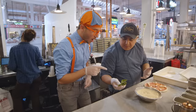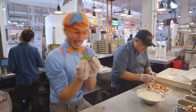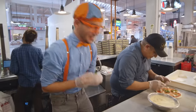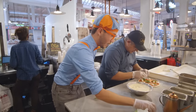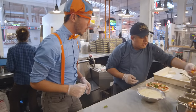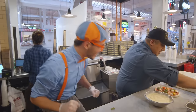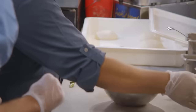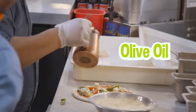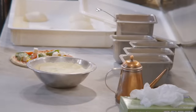So and then? Fresh basil. Ooh, fresh basil! You cut them, so yummy! And the small pieces. Make it nicely. And cherry heirloom tomatoes. Ooh, tomatoes! After that, you need to put some olive oil. Okay. And that's the pizza ready for the oven.